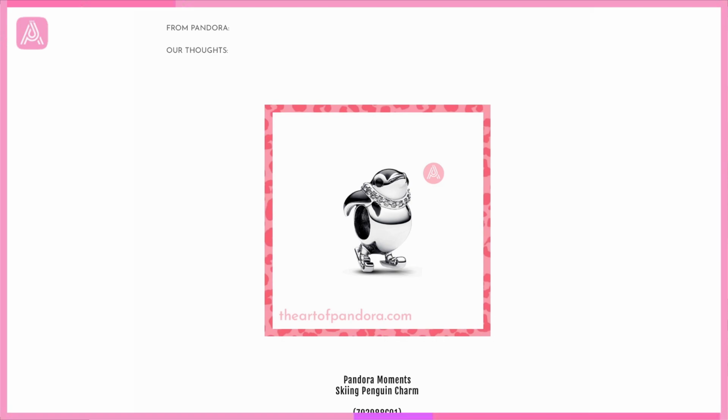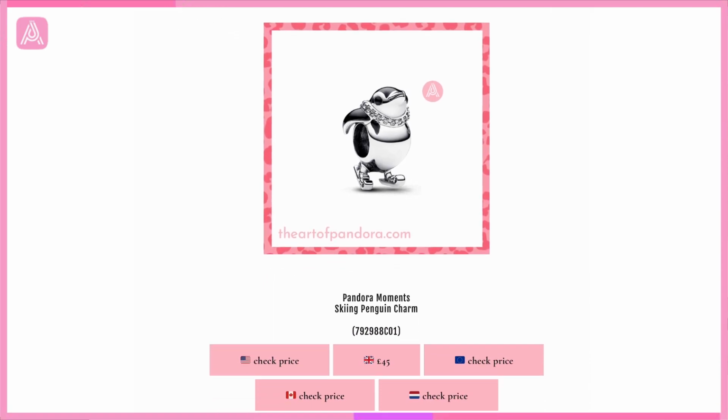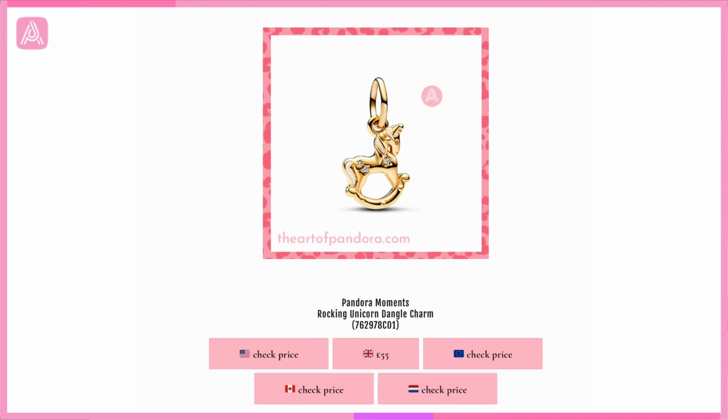He's very cute, and I'm definitely going to get this one for my collection for Christmas this year because I just think he's adorable. I love when they release these cute, quirky characters. I've got quite a few different ones from the different bears and other characters, so I'm definitely going to be getting a skiing penguin this year. Can't go past him. Okay, then we have our, it's not just a rocking horse, guys, it's a rocking unicorn dangle charm.